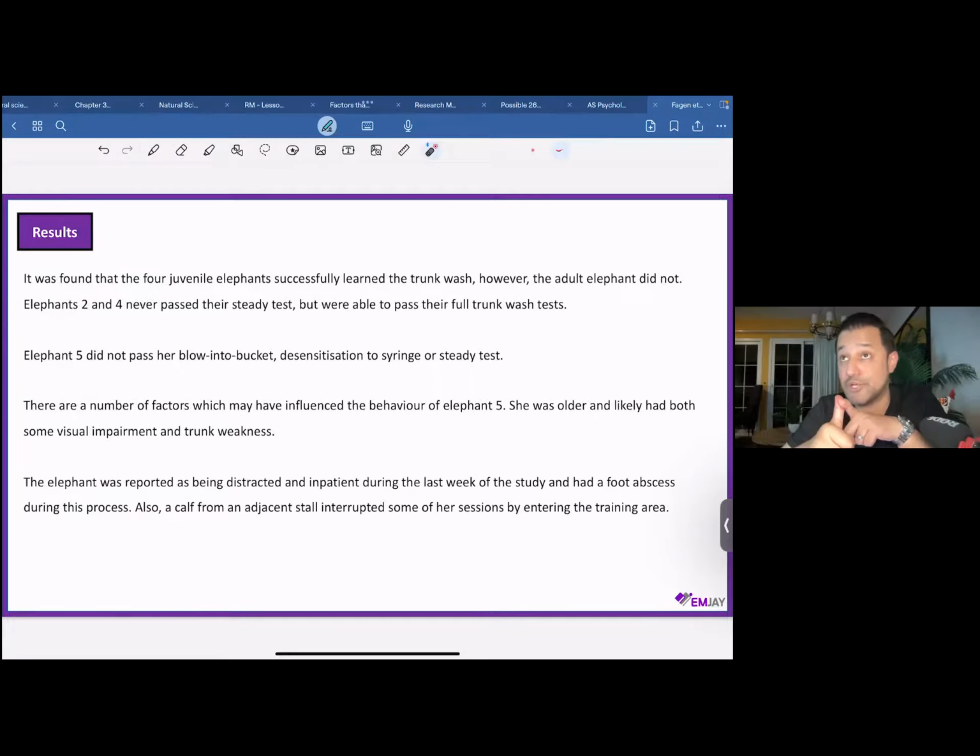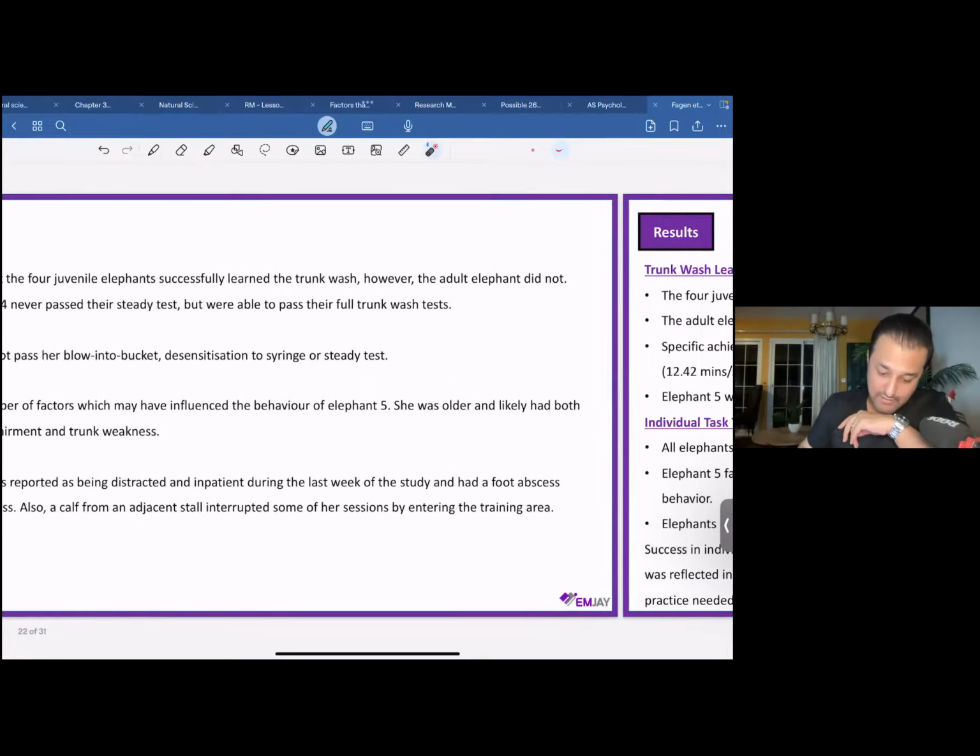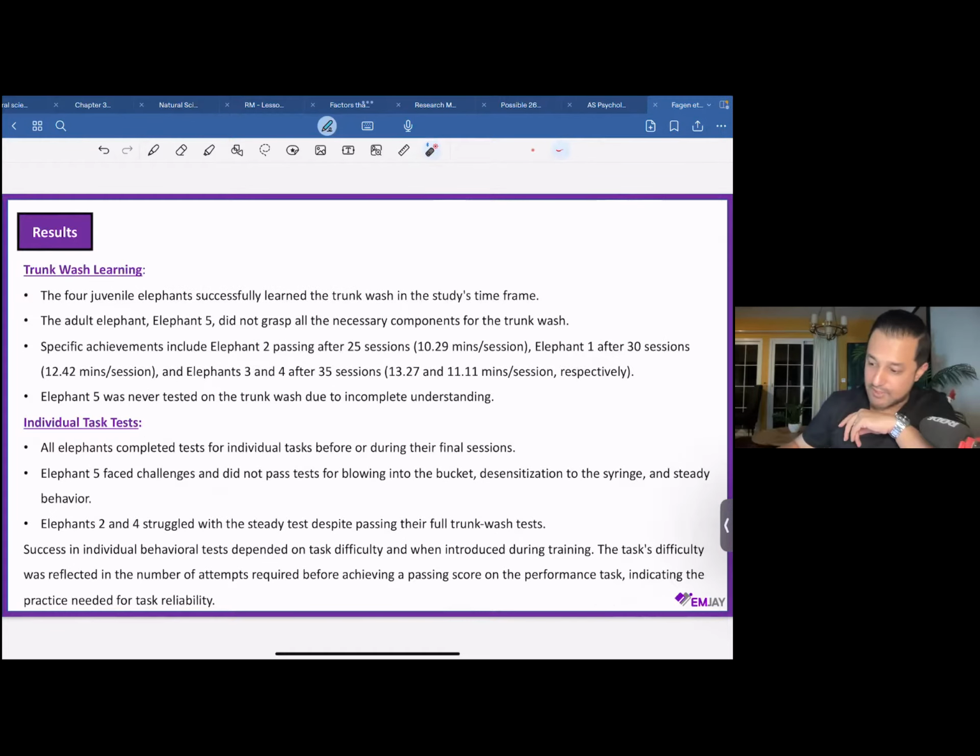We divided the procedure into two different parts. We initially spoke about the tasks and then we spoke about data collection. And now we'd move on towards the results of this particular study. I'd like to broadly put the results of the study under two different headings. Number one, trunk wash learning. And number two, individual task tests.